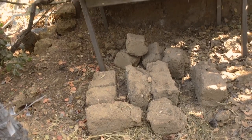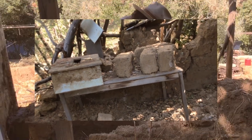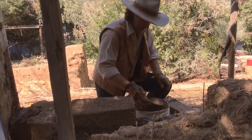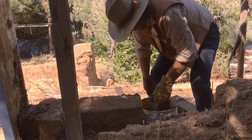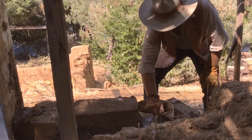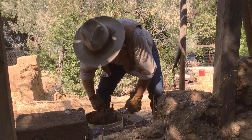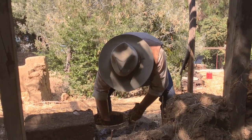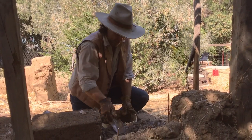Well, this is the first adobe we built, and all I can think is it must have been attacked by cannon fire. What we're doing here is we mixed up a whole bucket of mud, and I put this brick down, and I'm making room for another one here. You want to make the walls nice and thick, Augie, so we don't have problems with it. There's plenty of mortar here. It's got some grass mixed in it.